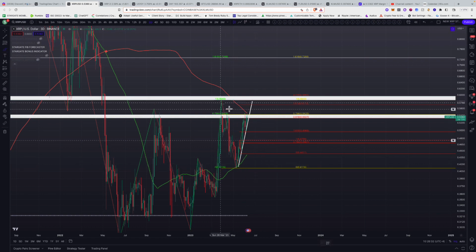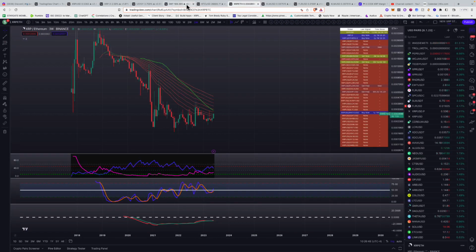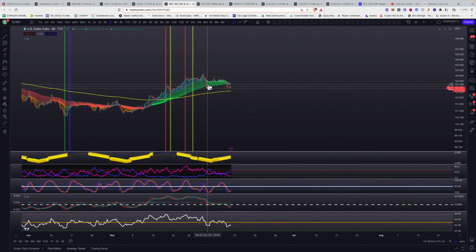So it could get rejected right here and come back down, and then it'll ping pong back and forth as these converge, or it could just shoot right now. We're going to have to look at the momentum, the narratives, the dollar, Bitcoin, and the different XRP pairings. That'll give us our best gauge as to if now is the moment or if it's going to happen later on. But it does look like the dollar is rolling over.